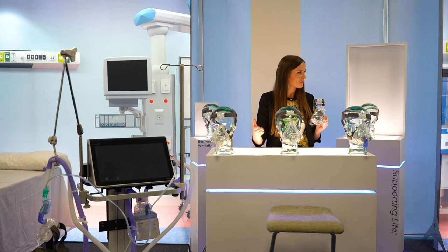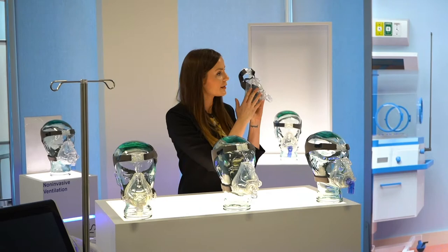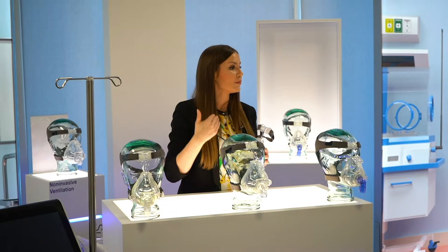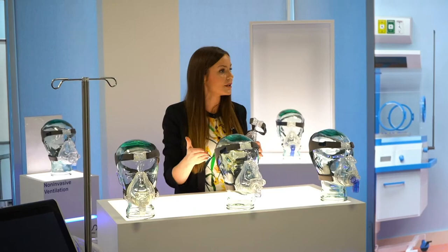Fantastic, okay. So NIV masks can come in a different variety. They can come like this as a face mask that covers the nose and the mouth. They can come in a nasal mask that just covers the nose only. It can come in a full face mask, which would cover the forehead all the way down to the chin. And the last way of delivering NIV therapy is almost like a helmet. We call them hoods. They're almost like space helmets. They're like a bag that goes over the patient's face. It's inflated and it delivers air that way. So there are different methods of delivering NIV therapy.